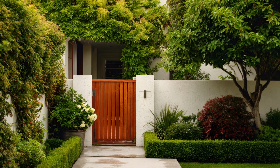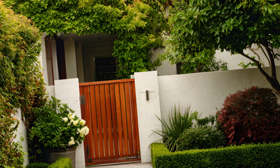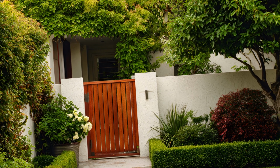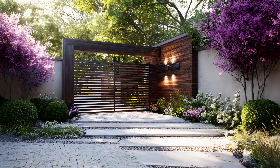Some homeowners are even integrating edible plants into their small entrance gardens. Herbs, small fruit trees, or vegetables that add freshness to daily meals. This trend aligns with the global movement towards self-sufficiency and mindful living, proving that design can be both beautiful and functional. Lighting design, which we touched on earlier, deserves further exploration because of its transformative effect.